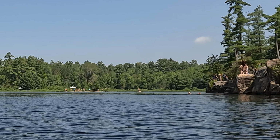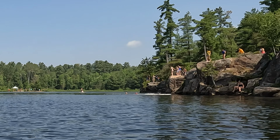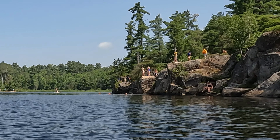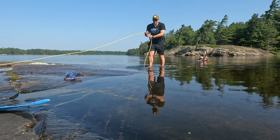If you're a bit more adventurous, definitely try and jump off the rocks at Gut Lake. It's a beautiful lake, beautiful scenery and rocks that you can jump off, so pretty exciting. Another option is to take the slippery rocks at Red Maple.